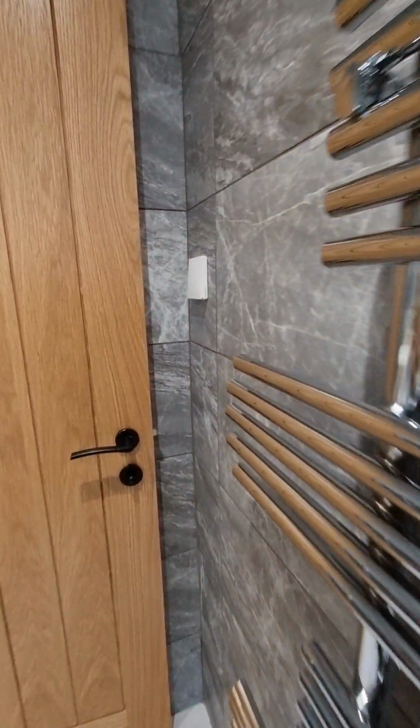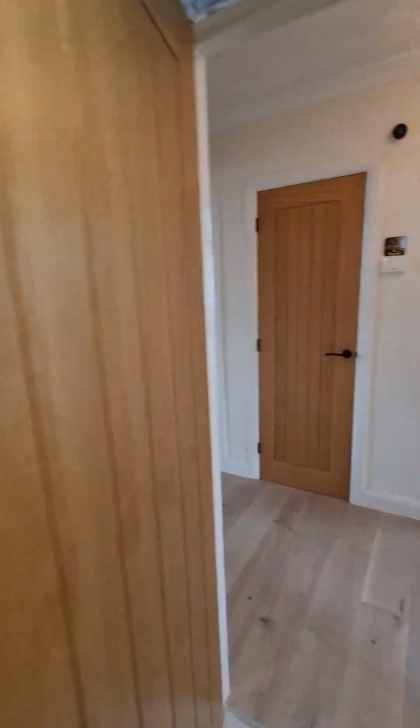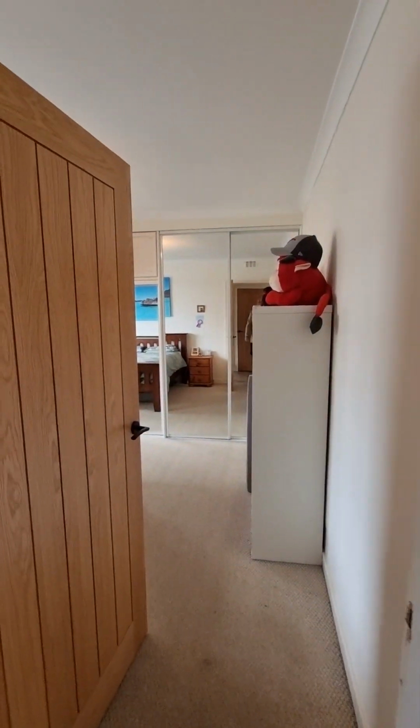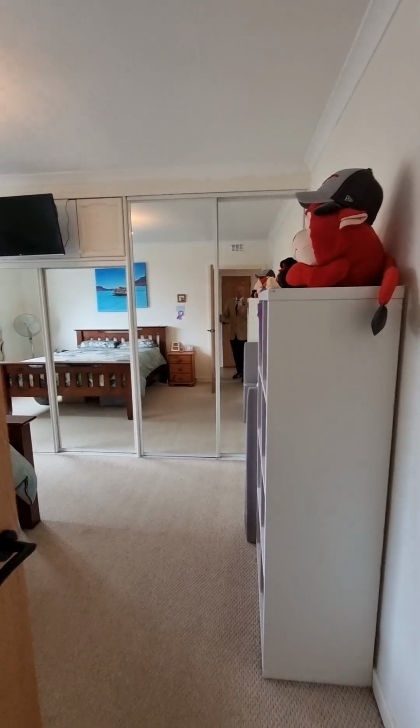And chrome radiators. Solid wood doors again. Storage cupboard over here. Storage cupboard over there. Recently installed combi condenser boiler. 40 kilowatt, I believe. And then into your master bedroom.